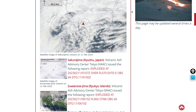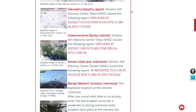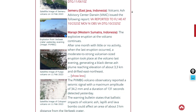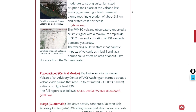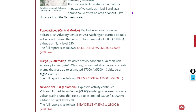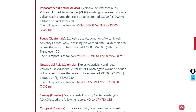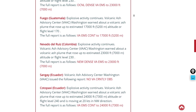And we've got some volcanic eruptions here, like Sakurajima producing a 7,000-foot ash plume, Suwanosejima 6,000-foot ash plume, Semeru 14,000-foot ash plume, and now Merapi back on the list. Possible major eruption about to happen there. Stay about 3 kilometers away, as you could get hit with things like lava bombs out to 3 kilometers from the Verbeek crater. Popocatépetl exploding, a little uptick there in central Mexico. Flight level 230, 23,000-foot ash plume from Popocatépetl.